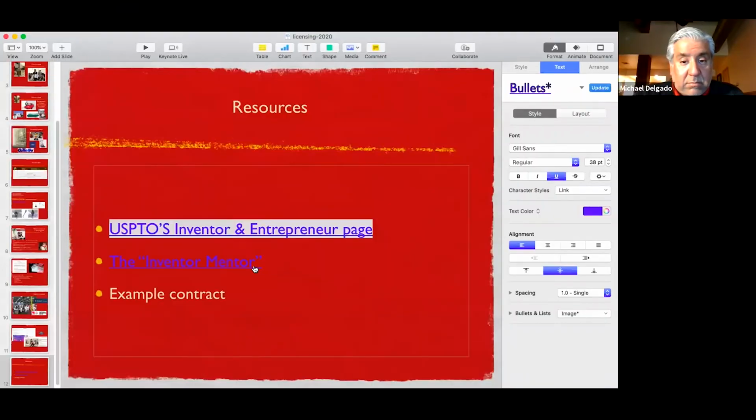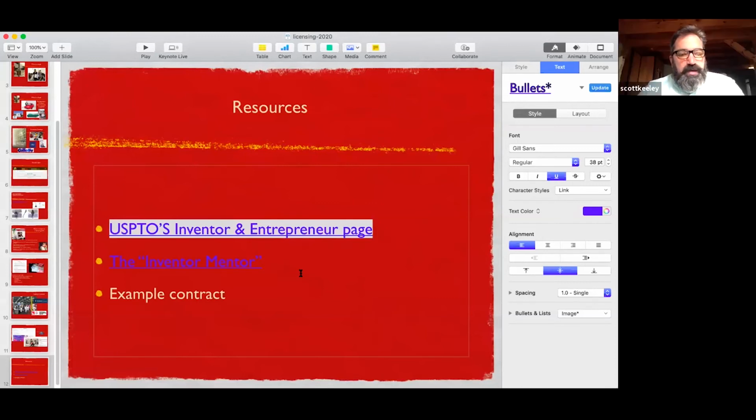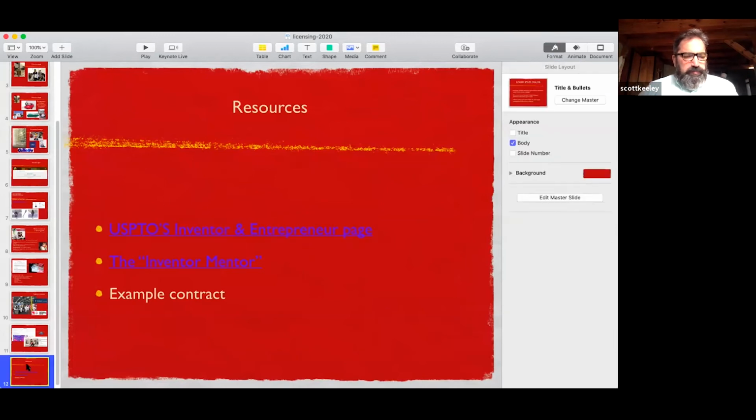And let's just go back to the presentation. A lot of the information we've presented here, we learned from a guy named Jack Lander, the Inventor Mentor, inventormentor.com. And also, not being a patent attorney, not being an attorney, I can't specifically draft a contract for you, but I have links to sample contracts if you're interested in seeing an example licensing contract. And there we go. Does anybody have any questions?